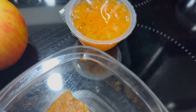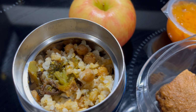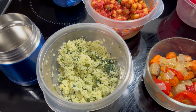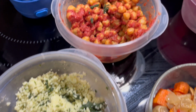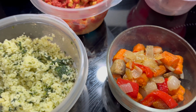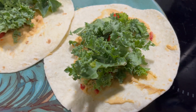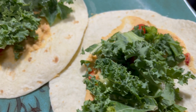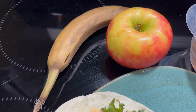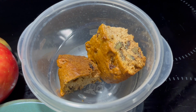So I found that for breakfast, breads work really good. It's just something dry and not too messy that I can eat at my desk. And lately, lunches are usually rice and probably some beans and some veggies. So this is some couscous, and I've got some beans, some of those roasted vegetables that I make. So for a little bit of variety, I've got some tortillas and hummus and some kale. And a banana and an apple. And I've got some raisin walnut bread.